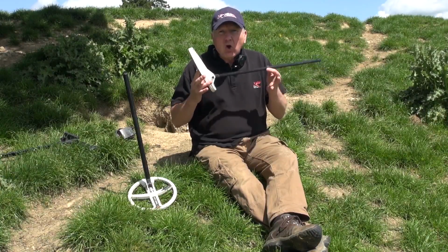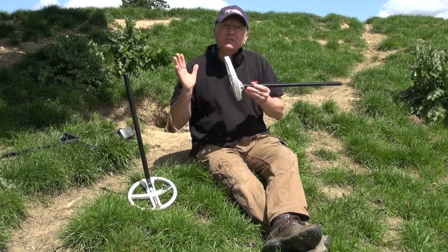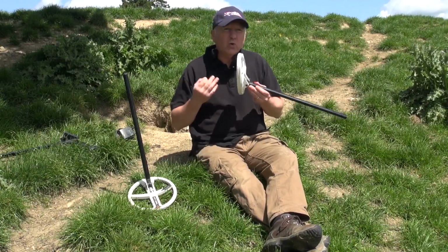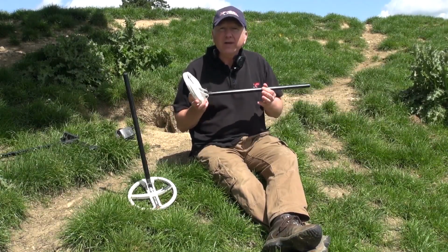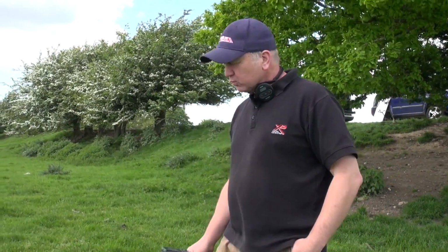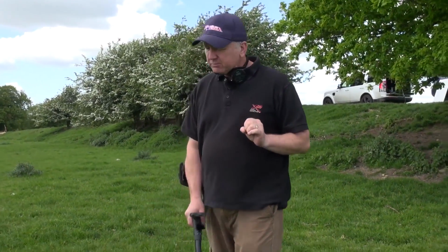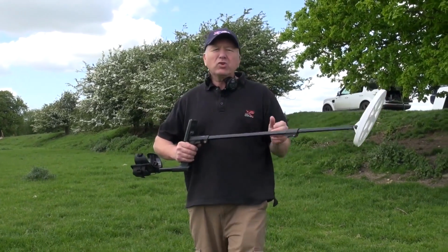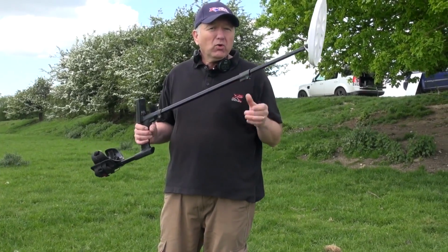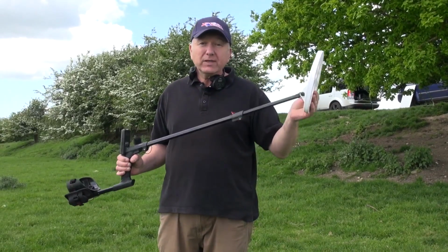Also, if there's high mineralisation in the soil, the elliptical coil has got a smaller footprint, so it sees a lot less of the soil, and this makes finding small targets such as gold nuggets, coins on edge, a lot easier in highly contaminated, magnetic soil. And depth. People often ask, which is the deepest out of the HF coils? Well, that's a bit of a difficult question, because let's take a very small target, a coin on edge for example. You might not get that using the 50 kilohertz round coil, but you will get it using 80 kilohertz on the elliptical coil.